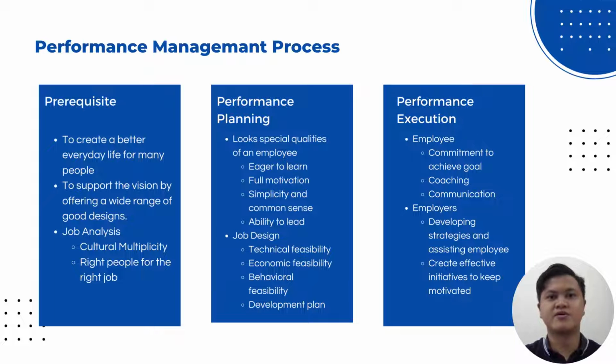The first step is to commit to achieving goals. When a company takes care of its employees' needs, it results in increased productivity and commitment to the job. Coaching comes next. Managing IKEA health-friendly meetings. Employees are audited at least once a year. Finally, communication between upper and lower levels.